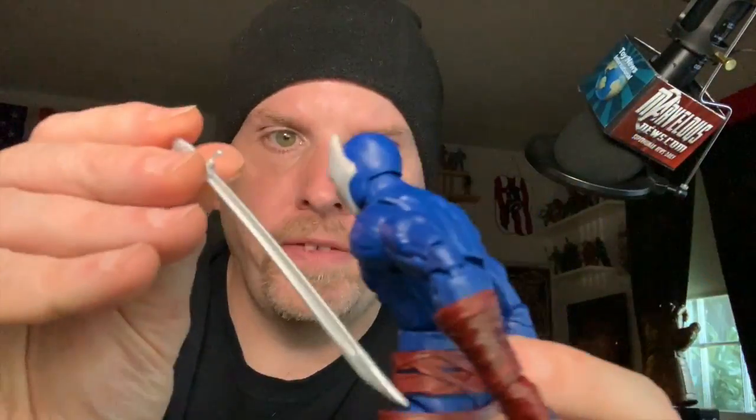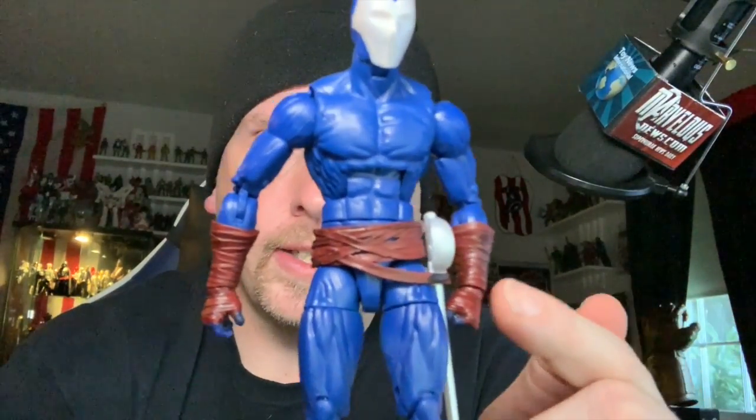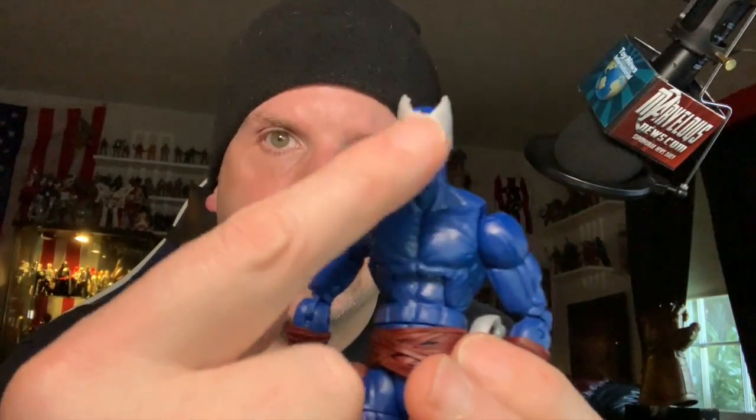And then you've got this loop on his belt. It's not a sheath, but if you want to stick the sword in there, it does stay in there pretty good. So that's the best way to store the sword when he's not holding it. And he can only hold it in his right hand because the left hand is a closed fist, and he's got the gloves with the blue fingers, so that looks pretty good. And then with the mask, he's just got this white faceless thing with the eye indents and stuff.